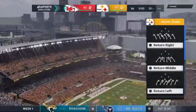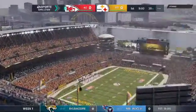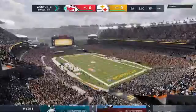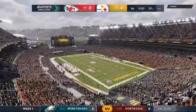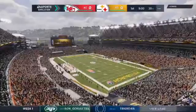In evidence a moment ago. Fireworks, pyrotechnics, you name it. This crowd is ready as their guys get set to match up between the Kansas City Chiefs and the Pittsburgh Steelers.